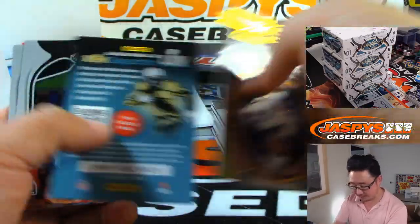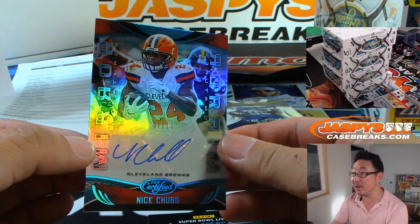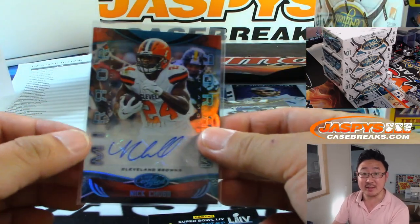Juan Thornhill to /399. And there's Nick Chubb, mirror signature 7 out of 15. Nice one for the Browns. That's for Aaron Salinas, Cleveland Browns. There you go.